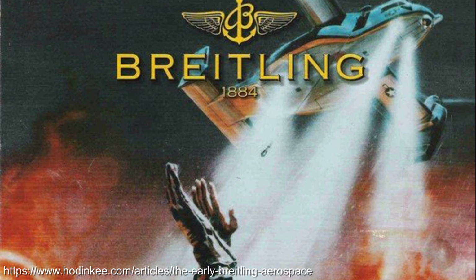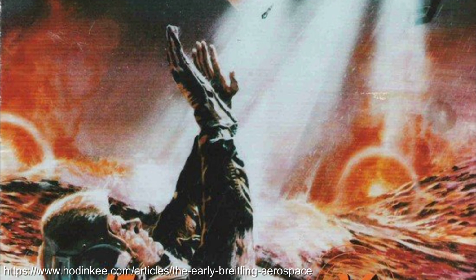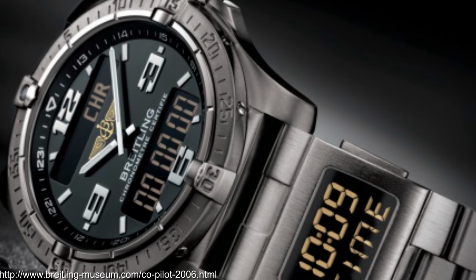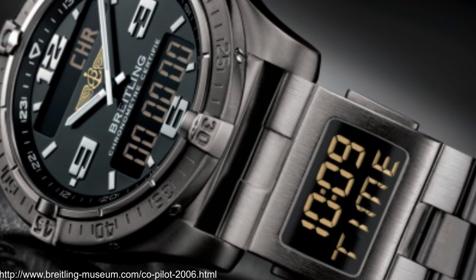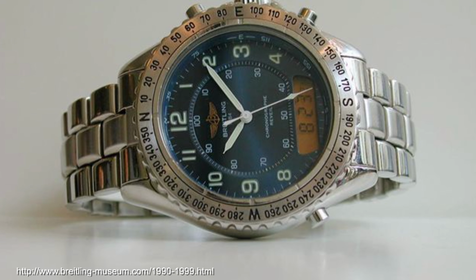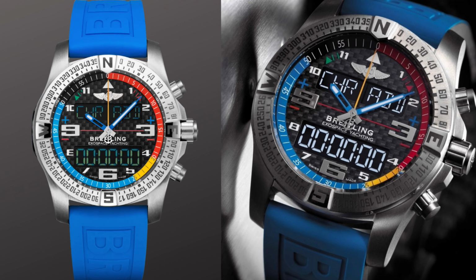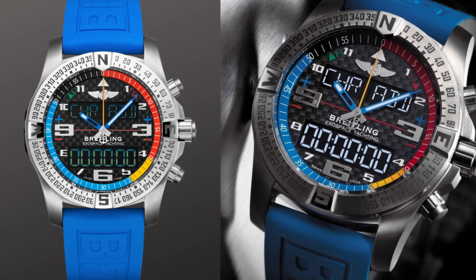This same aesthetic was deployed in their infamous Emergency series, complete with distress beacon, with some special iterations such as their Co-Pilot with a second LCD display in the bracelet, this cool watch for the 90s, and their connected range of today such as the Exospace Yachting watch. Now that you know, I think you'll agree that Breitling have a pretty cool heritage here if you include Sicura heritage.